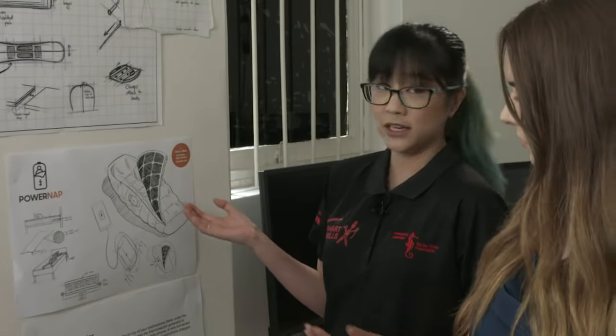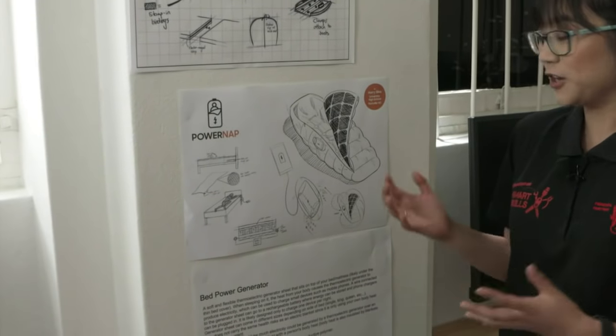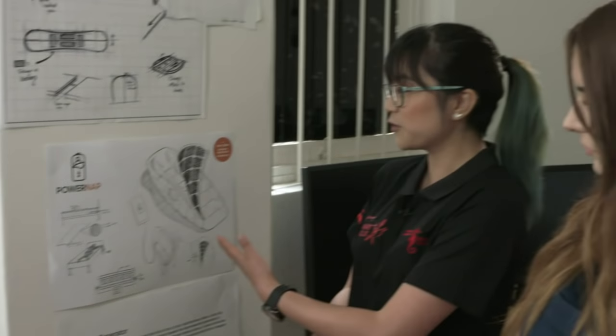At the moment, this kind of technology is relatively inefficient, so with some more prototyping and some more research, I think this could definitely be something we'll be seeing on the shelves in a few years' time. So you go camping, and then overnight you don't have to worry about plugging your phone in, because just from you sleeping, you can charge your phone.